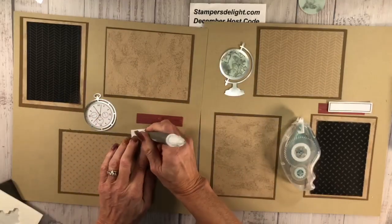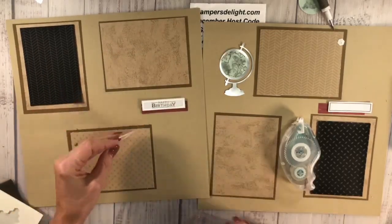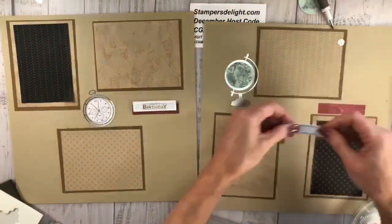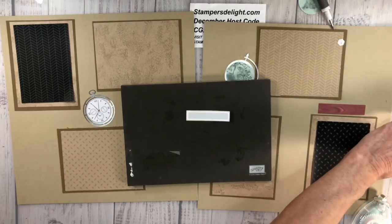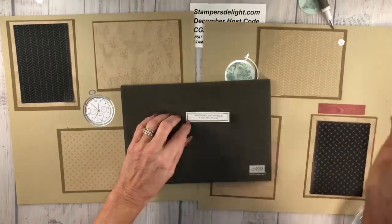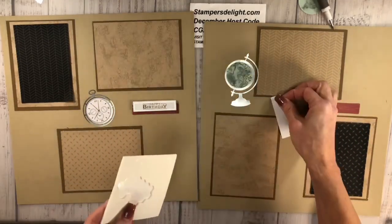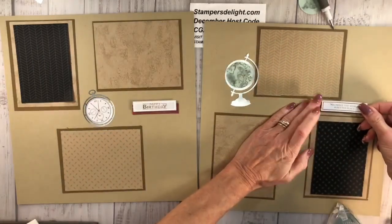So I'm definitely going to dig out those pictures of one of my husband's birthdays and use that. I'm going to take this clock, or whatever it is, timepiece, put that right there. We'll take the world, the globe right here. We're going to take this one, and we're going to add, let's see which set, celebrate. I think I'm going to use You Make the World a Better Place. I think that's nice for a birthday layout. Grab some dimensionals here. I'll just put that right over on this side.